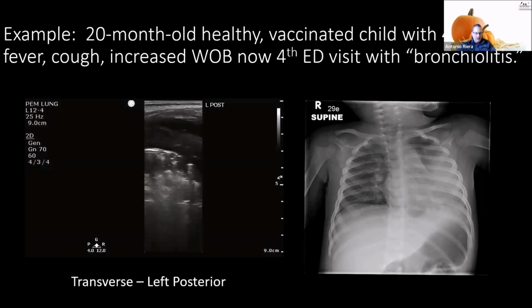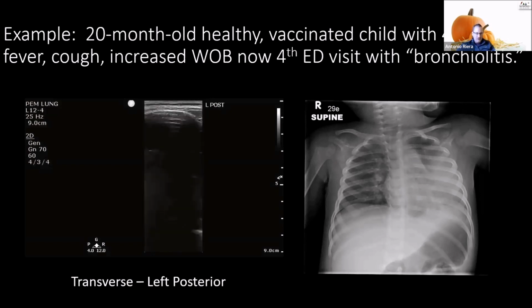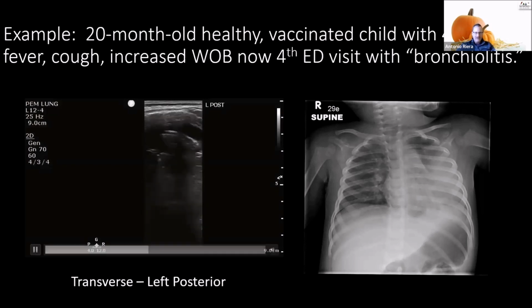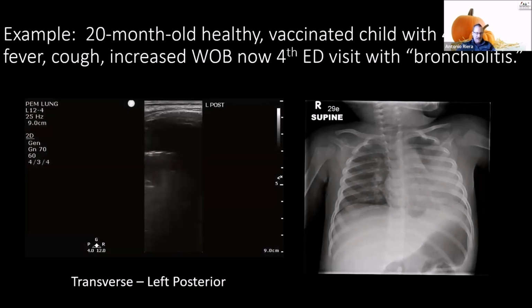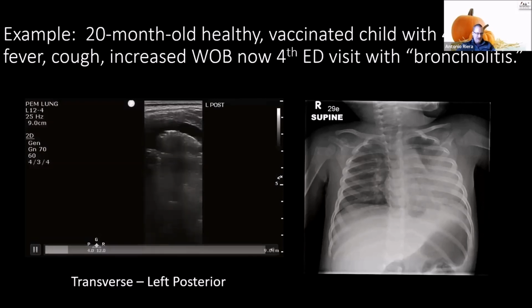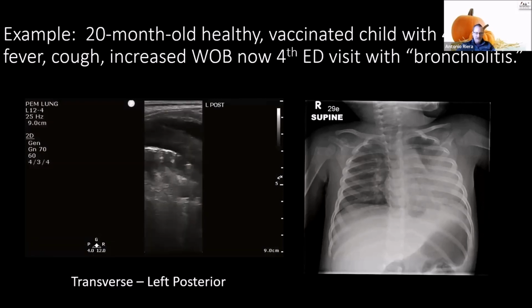And I happened to be working with a medical student and a resident that was interested in ultrasound. And I said, oh, let's just look for B lines on this patient. And surprise, surprise, there's a pleural effusion here. And there is some lung consolidation changes going on here. So this is not just bronchiolitis. And you can see it on the x-ray as well.